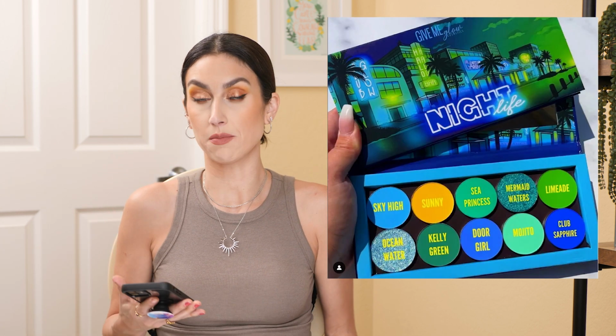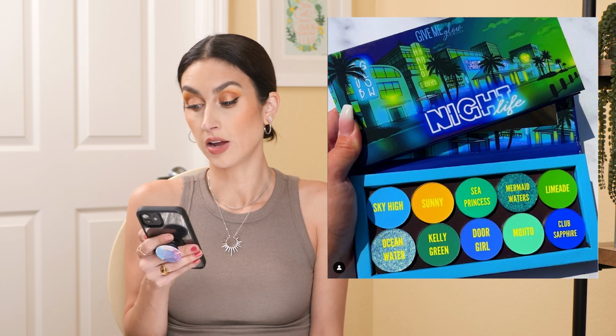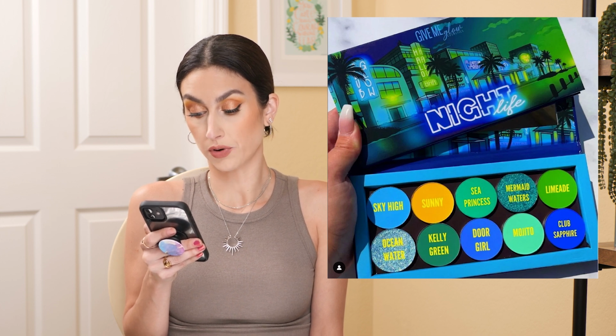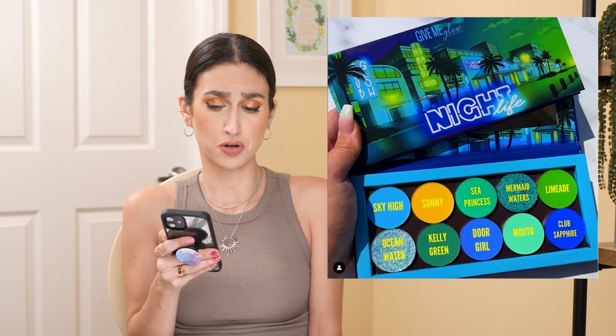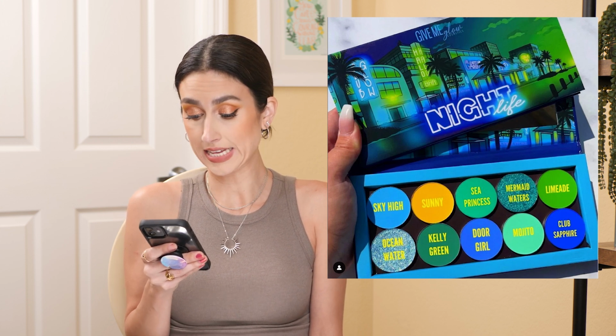The next indie eyeshadow palette that I want to mention is from Gimme Glow Cosmetics. This is another brand that I'm very interested in trying out. I've never tried anything from the brand before. This is the Nightlife palette. It looks really pretty. It's a collab with Baka Turtle. I might be saying that wrong. I'm sorry. I don't know who that is.